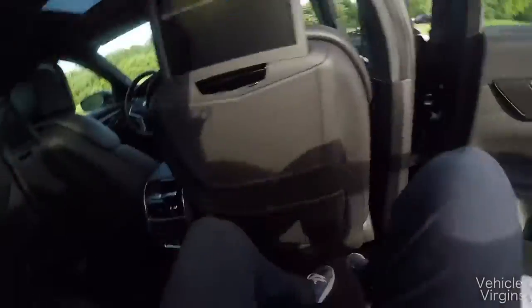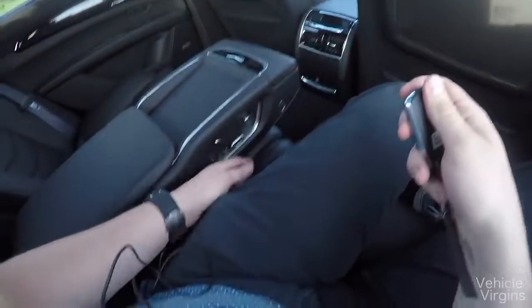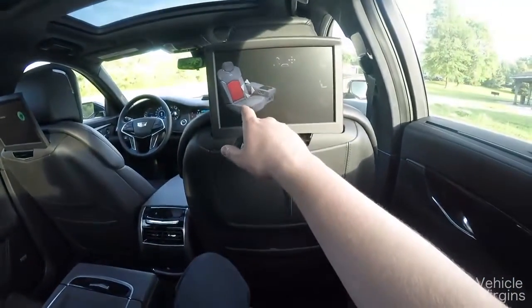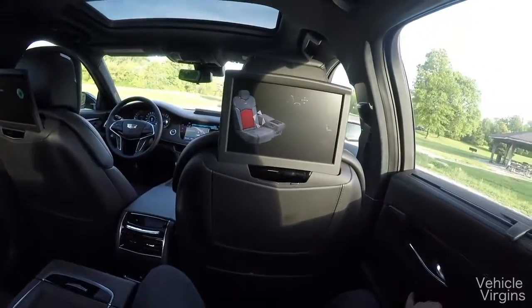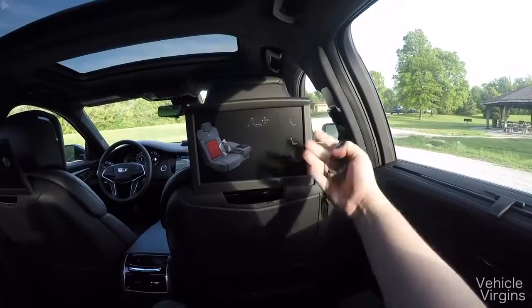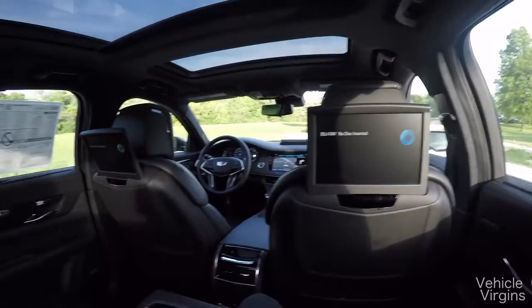This has the rear seat entertainment. Pull down the center console here, and you've got controls on the side that allow you to do many things to the seat, as well as have massage. So click this button here. You've got massaging rear seats. You've got heated seats, cooled seats. You can view the navigation on the screen, as well as Blu-ray, obviously, watch movies, and change the radio controls.